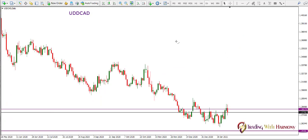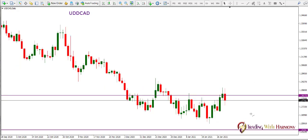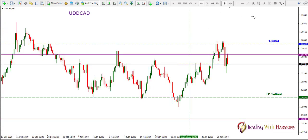Okay, so the dollar Canadian here. We can see this weekly resistance area, where this week price had broken above it slightly, right? You can see price had broken above it here, but then it came back down again. So there's a lot of resistance in this area here. Let's go into the 4 hours and have a look at our setups.